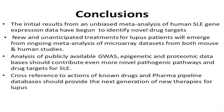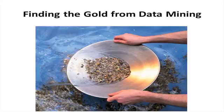When one begins to further annotate this with GWAS data, epigenetic and proteomic data, we think there'll be a lot of novel pathways identified and drugs that will be interesting, and cross-reference to the known drugs and pharma pipeline databases should provide, in our view, the next generation of new therapies for lupus. So the goal of all of this data mining is to find the gold, and we're very encouraged so far that we may well do that.